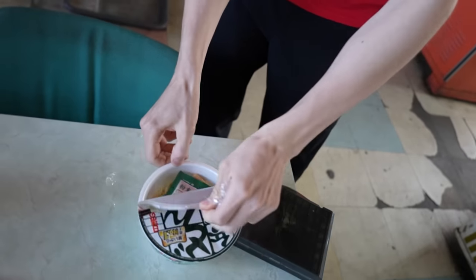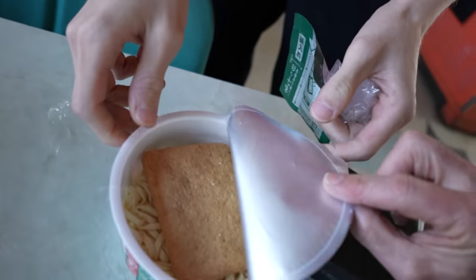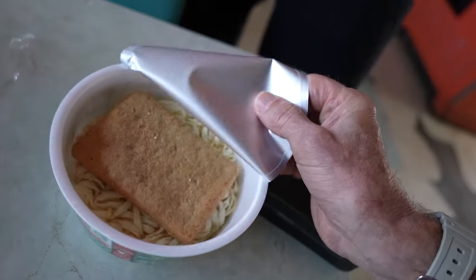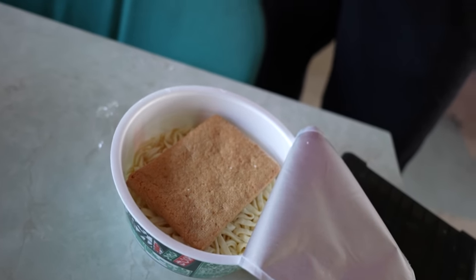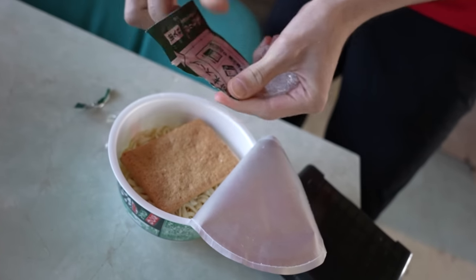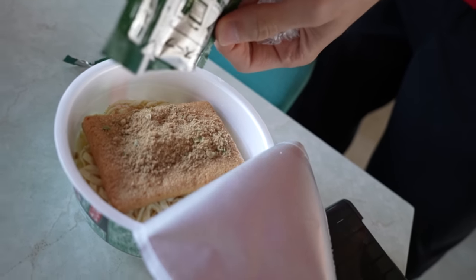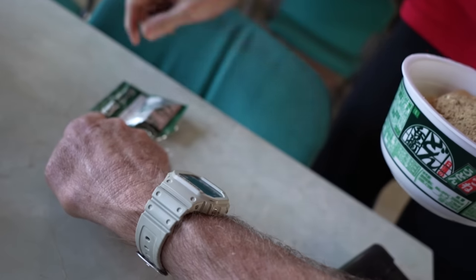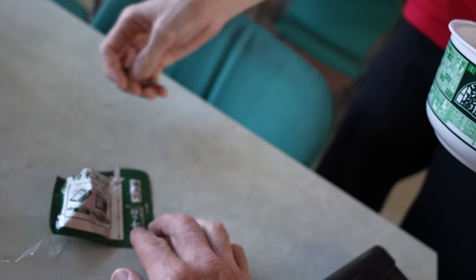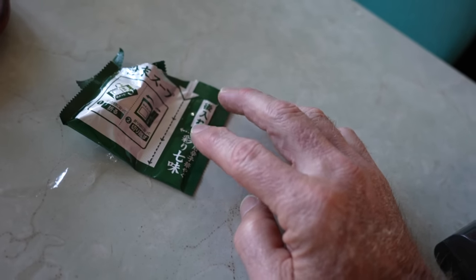Soup goes before or after? It's probably before. And that's the kitsune. Tofu, it looks like a graham cracker, doesn't it? Oh, MSG, baby. And what's this on that side? That's shijimi. You do that after. This is sort of a spicy chili flakes you can put on top if you want.